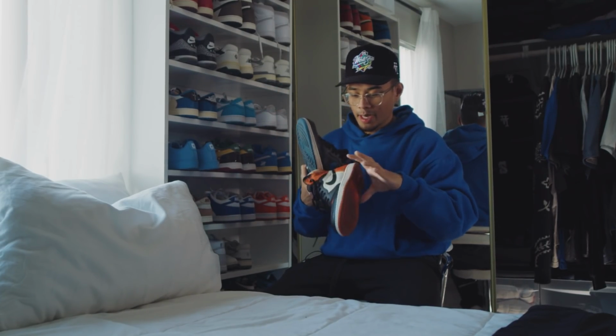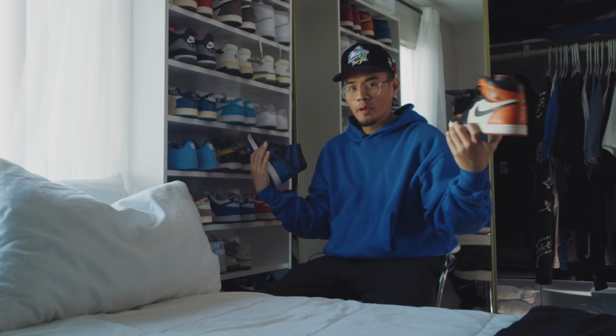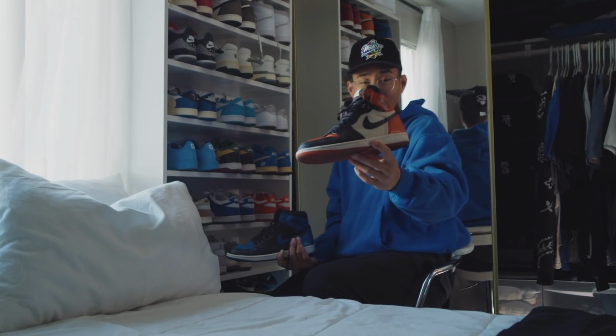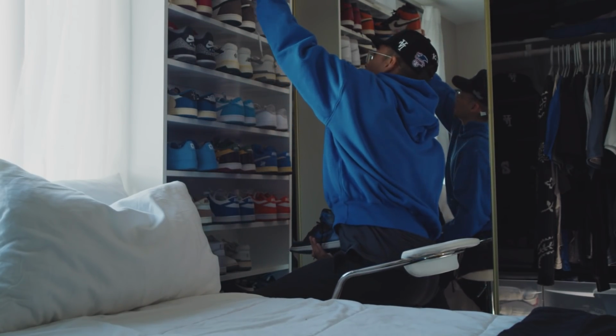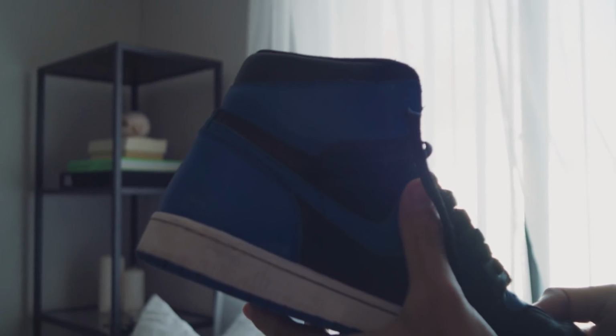At the time, this was one of the most expensive shoes I'd ever purchased. And then look where we're at now. I believe I paid $250 for these, and it's been a great investment so far. So really like that shoe. Haven't worn it enough. And then this is probably my most worn shoe in my collection.